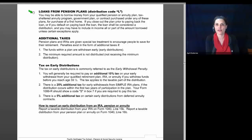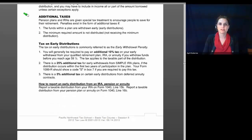And then, of course, if you do have to include it in your income, then the early distribution penalty typically does apply. And speaking of early distribution penalty, it is referred to as an additional tax, and that's the next topic of the day. Pension plans and IRAs are given special tax treatment to encourage people to save for their retirement. And penalties exist in the form of additional taxes if the funds within the plan are withdrawn early, which is referred to as an early distribution, or the minimum required amount is not distributed. That is, you did not receive the minimum distribution that is required.